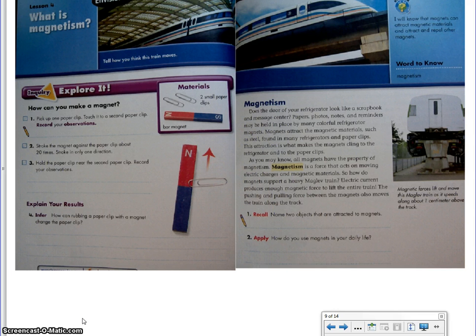Magnetism. Does the door of your refrigerator look like a scrapbook and message center? Papers, photos, notes, and reminders may be held in place by many colorful refrigerator magnets. I know my refrigerator is like that. We have lots of little things that my sons have done, or a calendar to remember when things are. And it's all up there because of magnets. Magnets attract the magnetic materials such as steel, found in many refrigerators and paper clips. This attraction is what makes the magnets cling to the refrigerator and to paper clips.